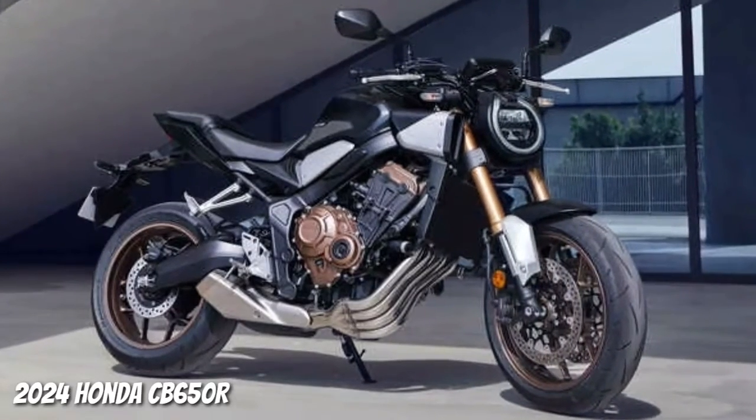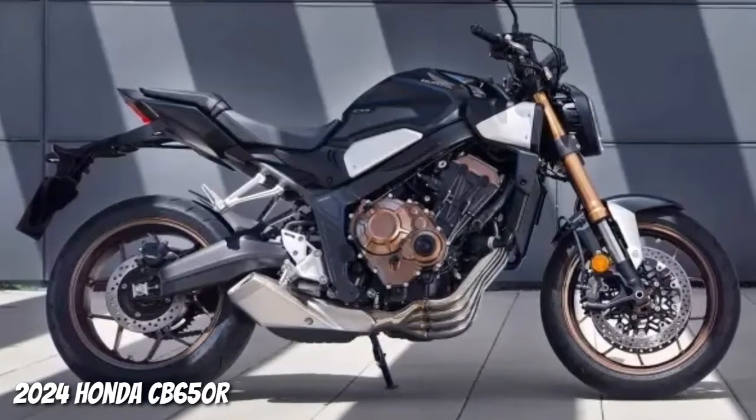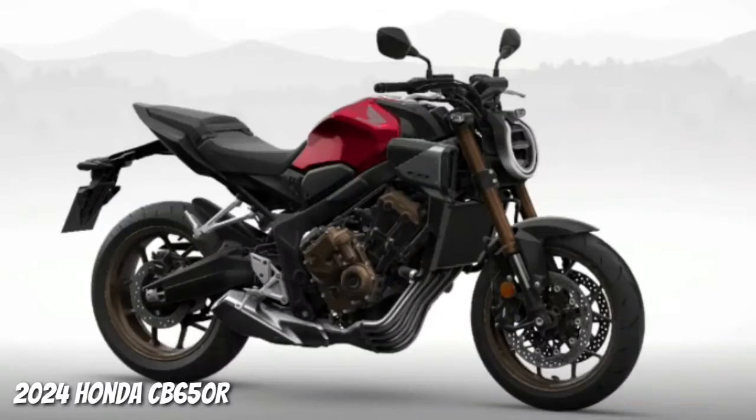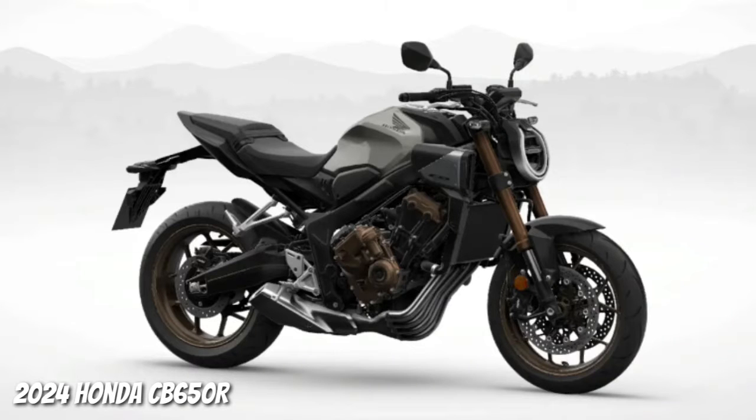Honda releases new motorbikes equipped with an e-clutch system which makes it comfortable for riders to change gears. One of them is the new Honda CB650R 2024 at EICMA 2023 in Milan, Italy.